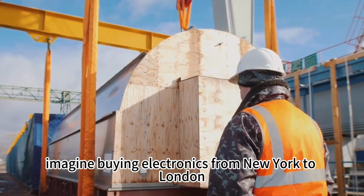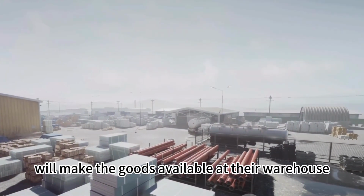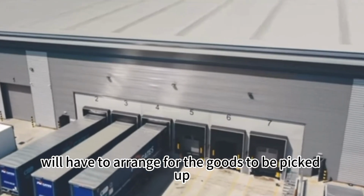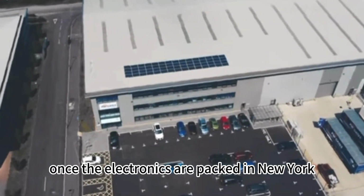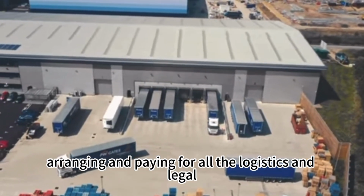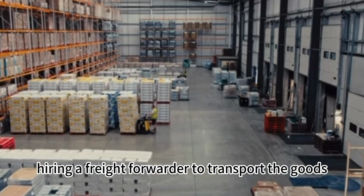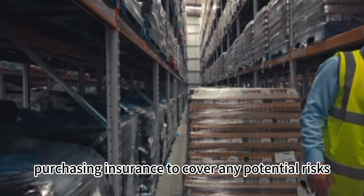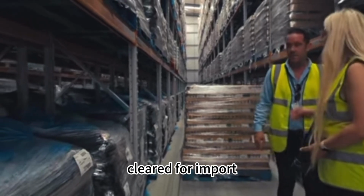Imagine buying electronics from New York to London. The seller in New York will make the goods available at their warehouse, and the buyer in London will have to arrange for the goods to be picked up, transported, and cleared through customs. Once the electronics are packed in New York, the buyer takes over, arranging and paying for all the logistics and legal stuff. This includes hiring a freight forwarder to transport the goods, purchasing insurance to cover any potential risks, and dealing with customs authorities to ensure that the goods are cleared for import.